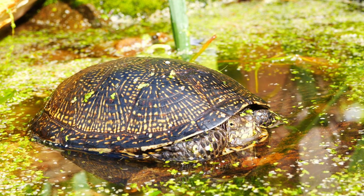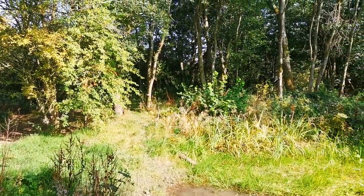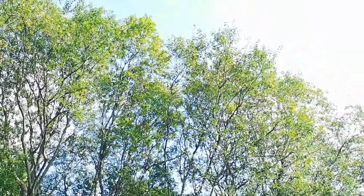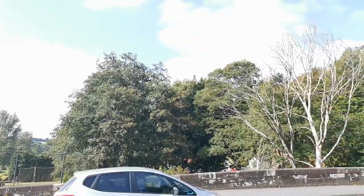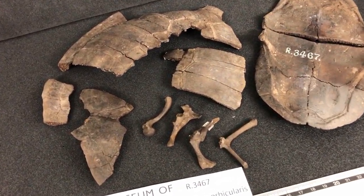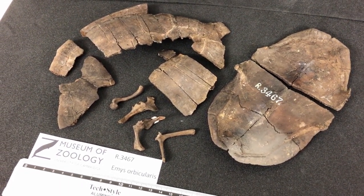European pond turtles managed to cling on for another 1,000 years in Britain. Yet, through habitat changes facilitated by man and their already present vulnerability to northern climates, they only remain as fossils in museum collections. Like this one, housed in Cambridge University's Zoological Collection. These fossils give us a better idea of what a wilder Britain was like.